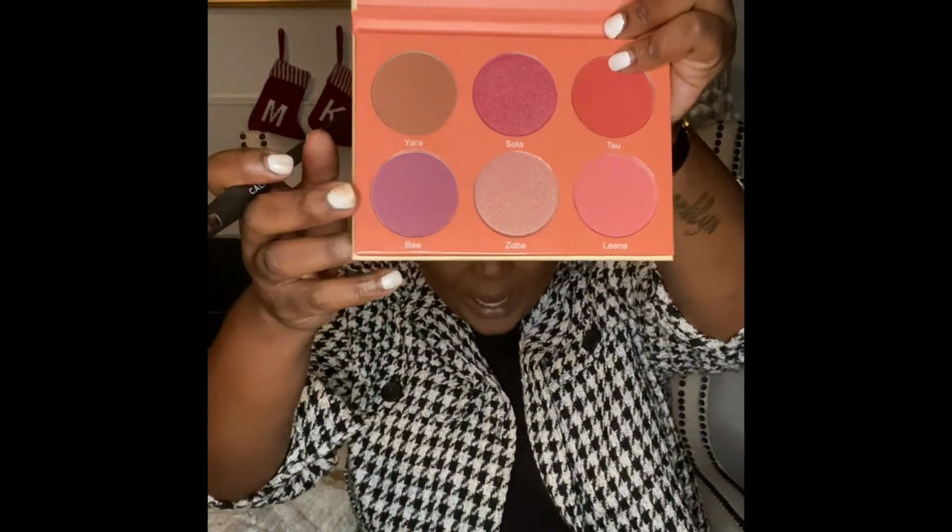I'm going to go in with, let's see, I'm going to go in with B today. So I'm going to use this color right here, which is B. And it's like a plumish, pinkish color. And I'm using that same brush that I blotted with.